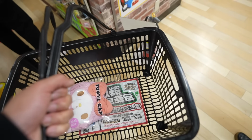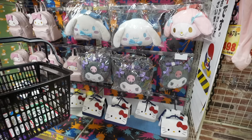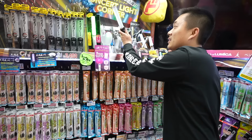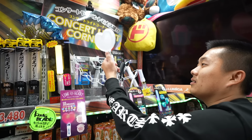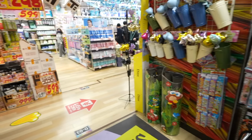All right, guys, we are at Don Quixote, where I'm going shopping for my friends and family. What should I get? Snackies. All right. Not the lightsaber dildo. Hey, the real lightsaber dildo's upstairs, bro. Turn on. Somebody's been using it already.